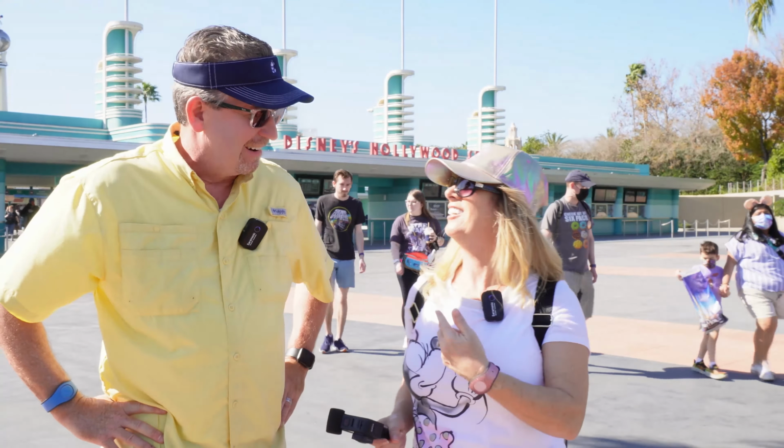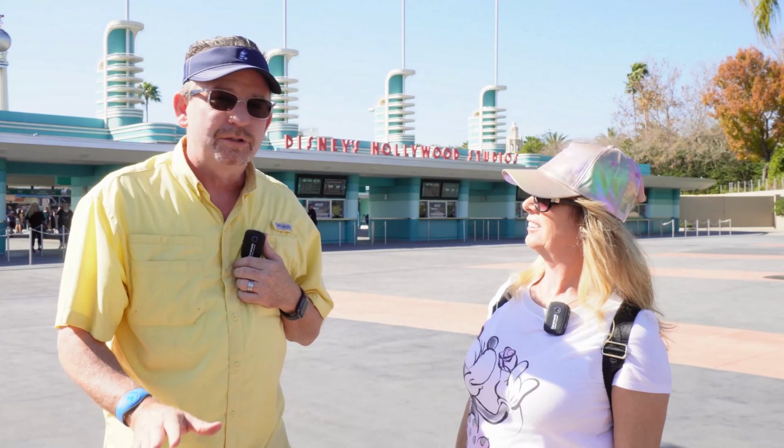Here we are in the 2022 guide to Hollywood Studios. Disney's Hollywood Studios, one of our favorites. So much to do here. I'm not sure you can do it all in a day, but let's take you through all the attractions, tell you which ones you must go on, which ones you could skip, and which ones are good to do if you have the time. Let's check it out. Hollywood Studios 2022 guide. Come on.